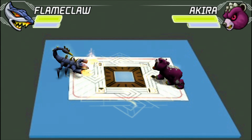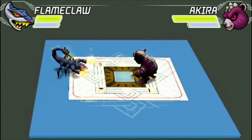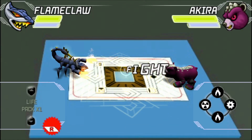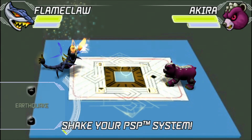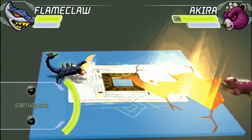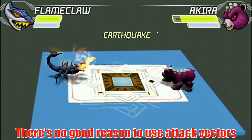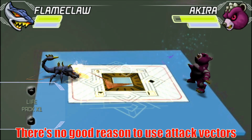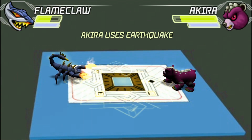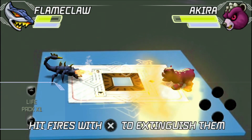Versus Bear Berserker. Let's fight! Earthquake! Shake your PSP! Earthquake! Vector! Earthquake! Vector!